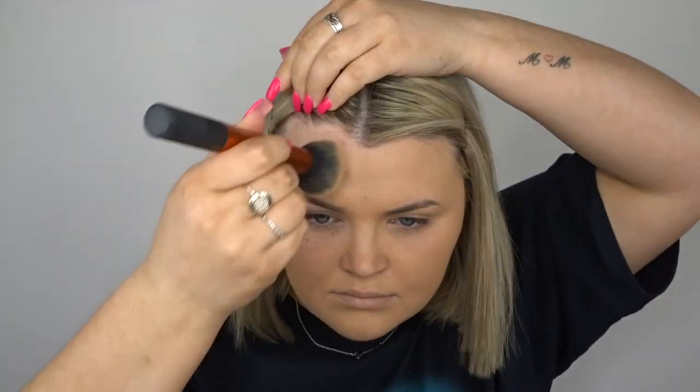Can we also take a moment at how pretty my facials are when I do my foundation? I have quite combination skin, so I'm quite lucky. I can use matte, I can use dewy, I can use pretty much all foundations. If you have really, really dry skin, I probably wouldn't recommend this foundation just because it does cling to dry patches.